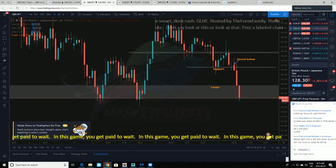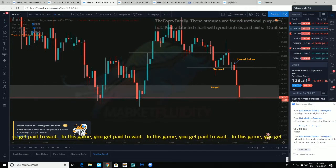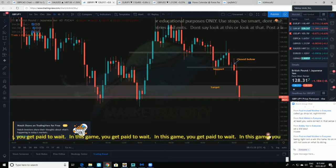When we have an hour candle closing, what do we normally have? We normally have a pullback. So it's the same thing for a Friday. If you correlate a Friday close with an hour candle close, there's usually somewhat of a pullback.